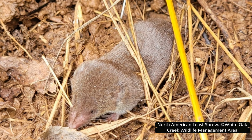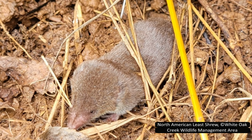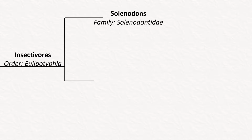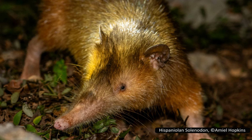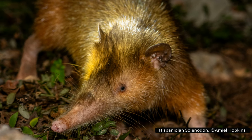The different families in this order are believed to have split from each other a long time ago, longer than in most mammals. The first family is Selenodontidae, containing the 2 species of Selenodons. These are one of the few venomous mammals, and are thought to have separated from the other families in this order about 72 to 74 million years ago.